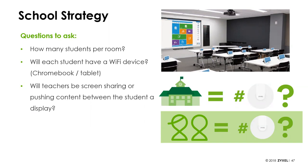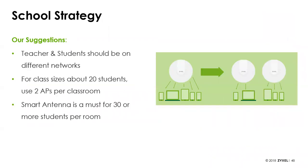So you want to find out a little bit more about what's going on in these classrooms. How many students are there? Is this a school where there's 20 kids per room, or is this a school where there's 45 kids per room? And then plan from there. Are they using school-issued Chromebooks? How much time are they spending online? Is there screen sharing, et cetera? In general, teacher and students should be on different networks, right? So they should each have their own VLAN that they're using.